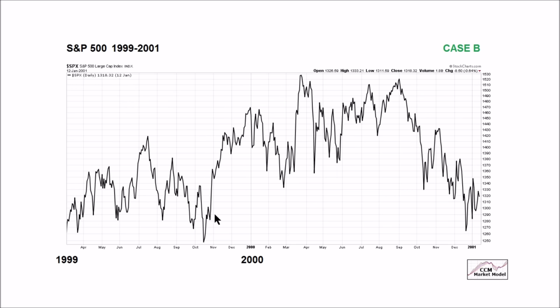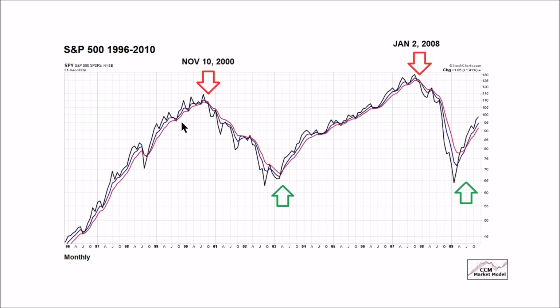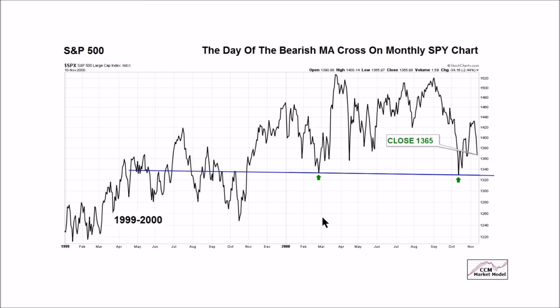Remember last week we said when we focus on shorter time frames only, things can be very, very difficult. So first we'll zoom into November 10th of the year 2000. When we focus on these shorter time frames, it gets more difficult. This looks harder, it's noisier, and we get into the day-to-day emotions and ego and balance swings.